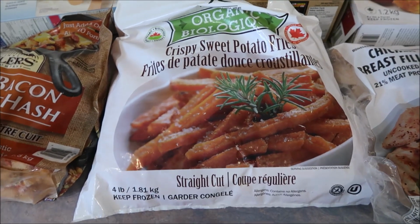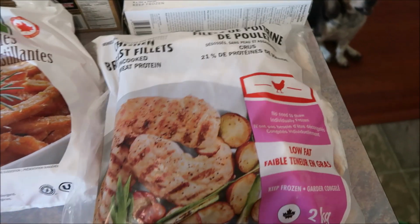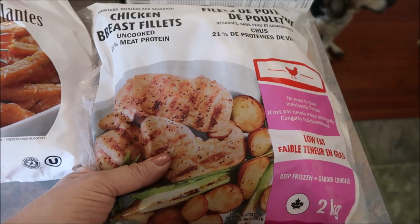These organic crispy sweet potato fries, they are so good. And then I also picked up just the chicken breast fillets. I really like them. They're like the chicken strips.